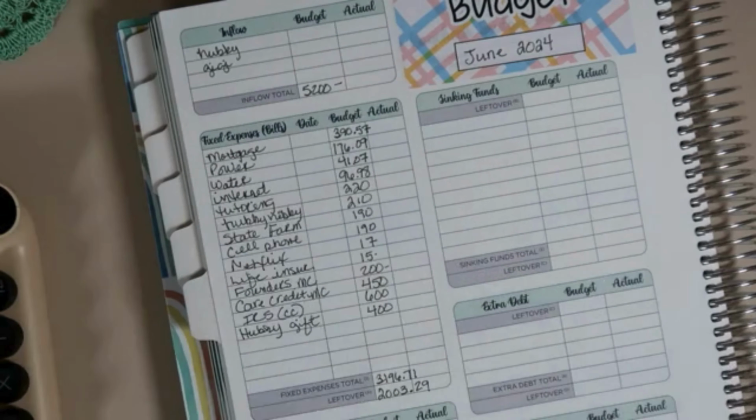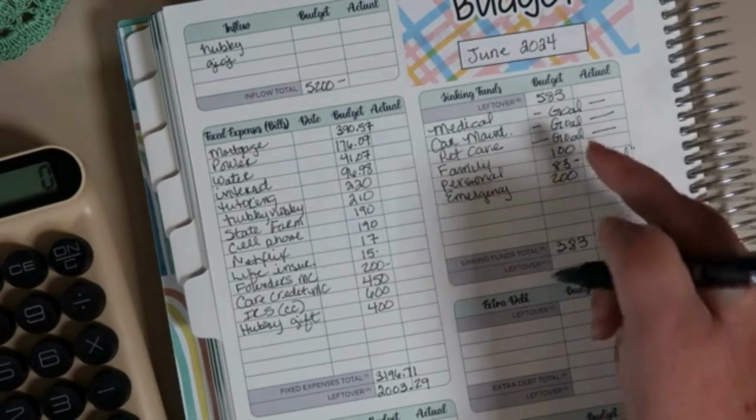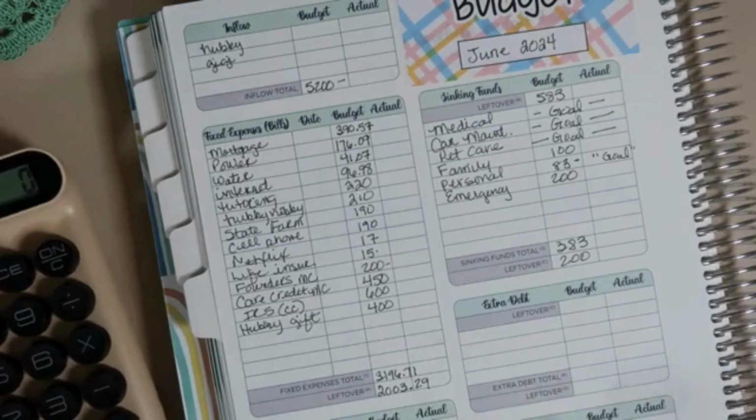Personal needed $83 to reach goal, so we're going to get that to goal with the $83. And emergency is going to get $200. So that is going to be $383. 583 minus 383 leaves us $200.